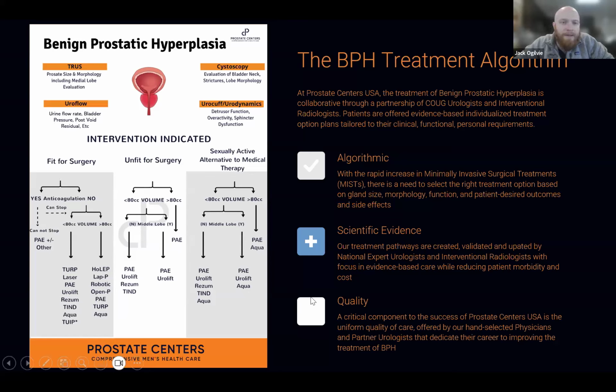And so just to talk a little bit about the chart on the left here while we have this up, and touch on some of the background again: when we're working up benign prostate hyperplasia, you're going to see a urologist first, and they're going to do a lot of this workup to determine what treatment's going to be best for you. Some of the things they might do that I'm sure you've heard of would be cystoscopy, which is where they're looking through the urethra with a camera to actually see how things look on the inside. They can tell if the prostate is enlarged and pressing the urethra shut.